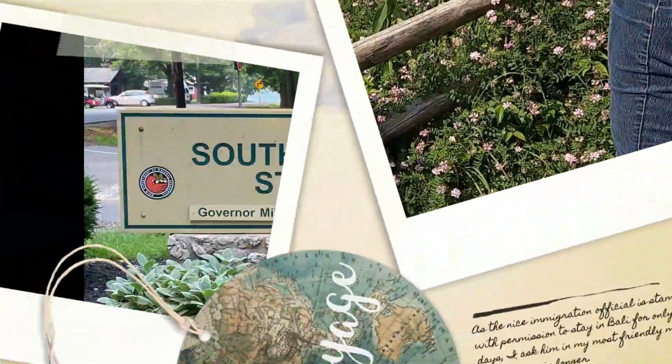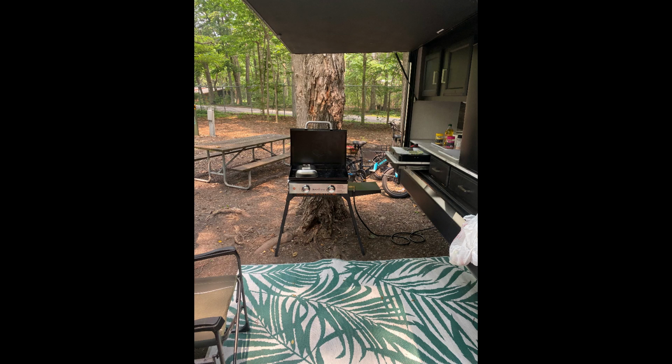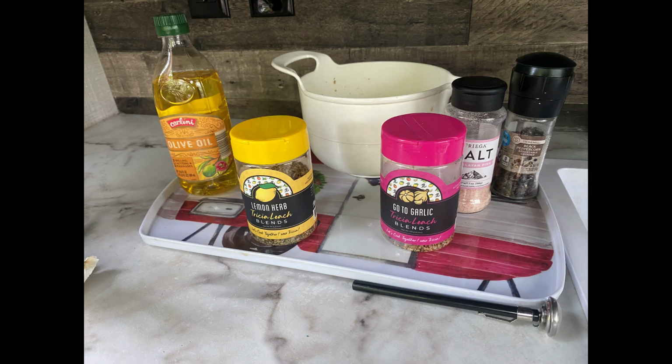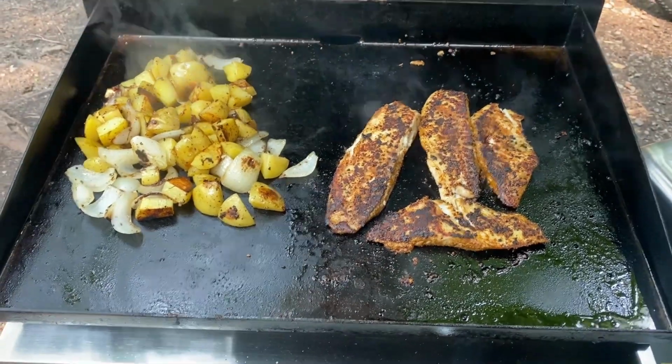Let's go. Then we got back to our campsite at South Bass State Park campground and decided to cook up some salmon, potatoes, and onions. And that was going to be our supper for tonight. Plus, we'll probably tap into that bottle of wine we got at the Heineman's Winery earlier today.